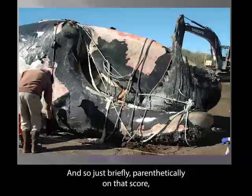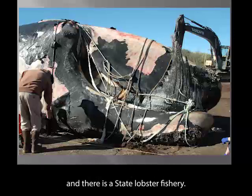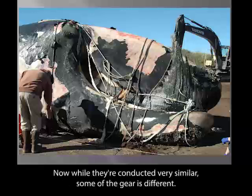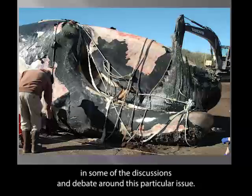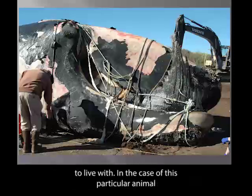And so just briefly, parenthetically on that score, understand and appreciate that there is a federal lobster fishery and there is a state lobster fishery. And these are two different fisheries. And while they're conducted very similarly, some of the gear is different. So just because this whale was found dead off of Maine waters does not mean that she died in Maine fishing. That is true that you hear in some of the discussions and debate around this particular issue, but I think we can all agree to be wrapped up in line would be very difficult to live with.